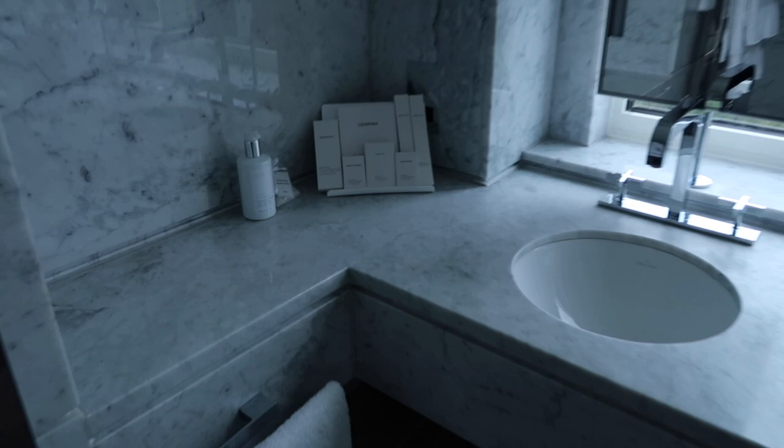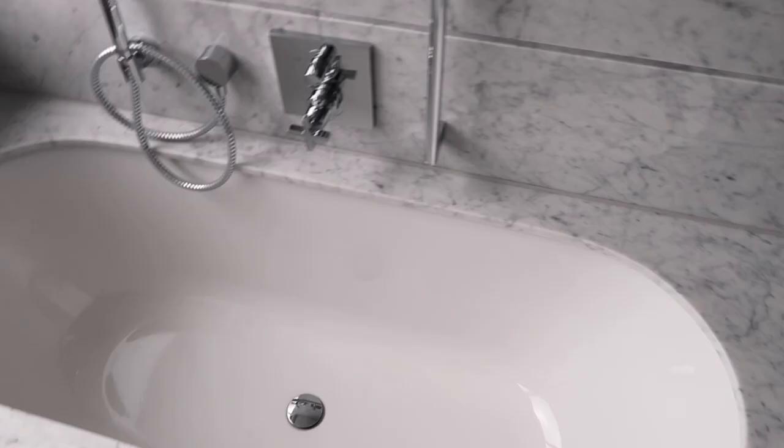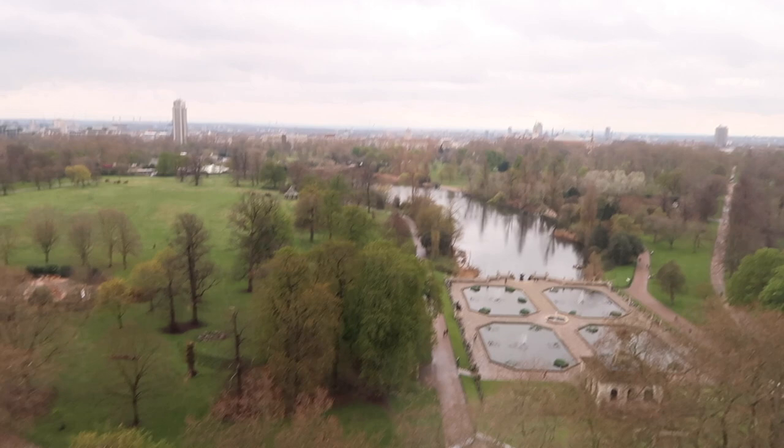This sink is unreal. I can't wait to get ready in here later. And we've got a bath, a giant shower, dressing gowns, and then we've also got White Company products, which is my absolute favorite. This is the cutest bath. Oh, just looks amazing. I'm definitely going to have a bath later when we're getting ready to go out, but this view is unreal. Wow. So let me show you my outfit actually.